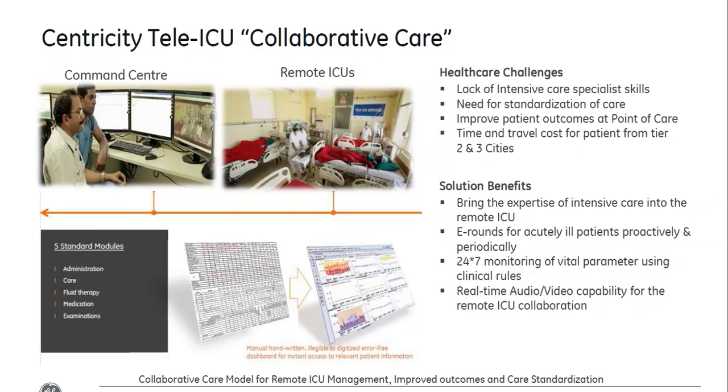So there could be a digital ICU hub in a Tier 1 city, and that's a place where this skilled intensivist is available, and patients could be admitted to the ICUs in Tier 2 and Tier 3. All their patient monitoring parameters, so whatever the machines connected to the patients, will be transmitted digitally to the central hub. So those are monitored 24/7 by the skilled intensivist, as well as an audio video collaboration from the patient bed to the remote hub.